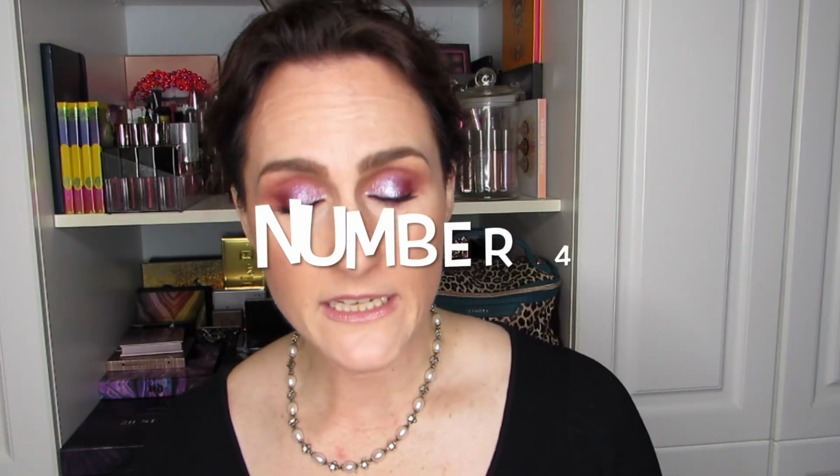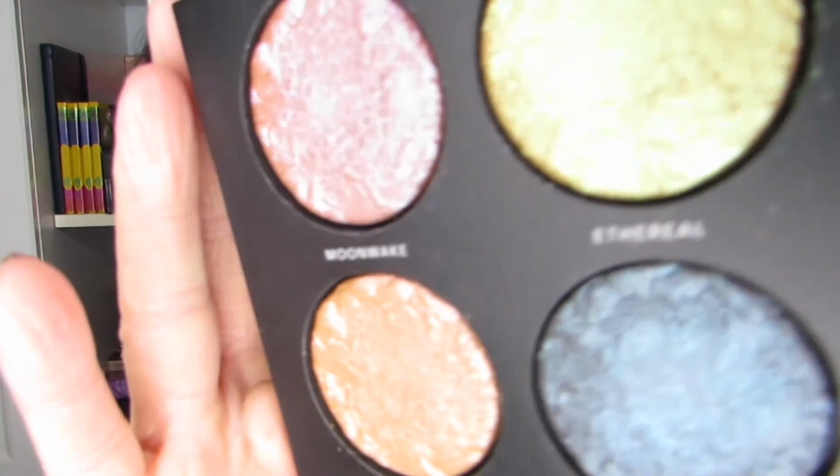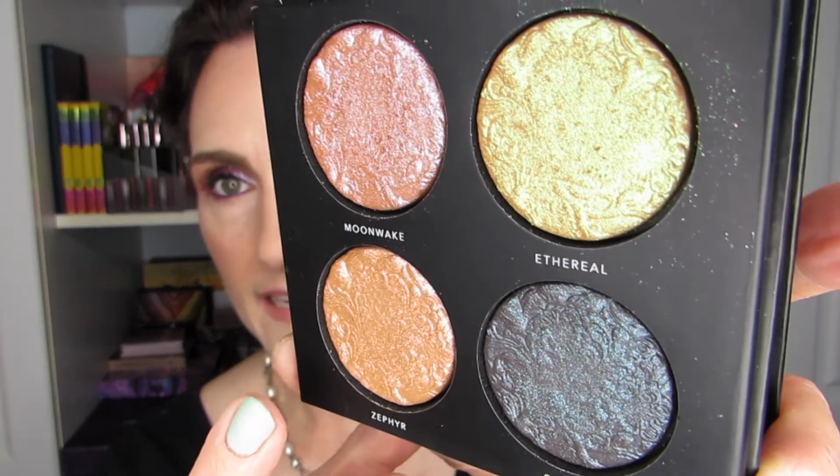In 4th place, I have the Enchanted Secrets from Linda Hallberg. She is a Swedish makeup artist, and she has some fantastic shadows. Now, I wanted the Metallic Mysteries 2. That is the palette that I wanted from this brand, but this was also on sale, and so I decided to pick this up, and I'll just swatch Ethereal for you, which is my favorite out of this whole palette.